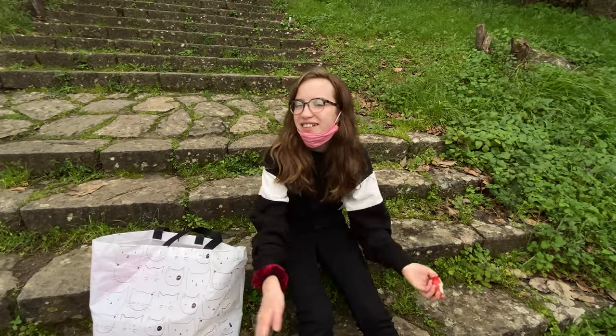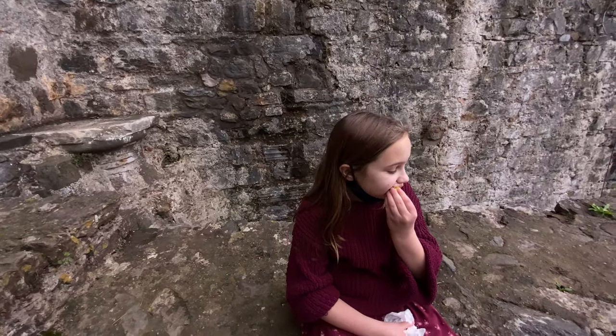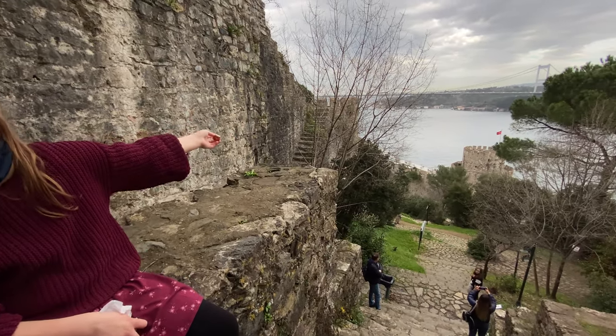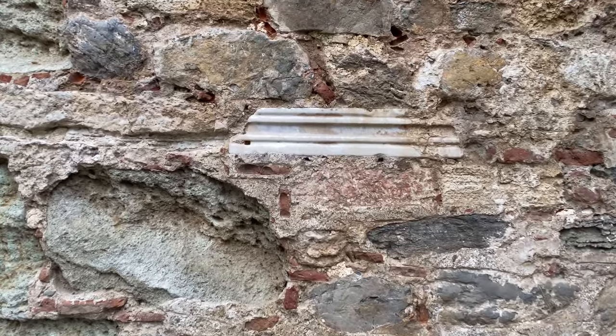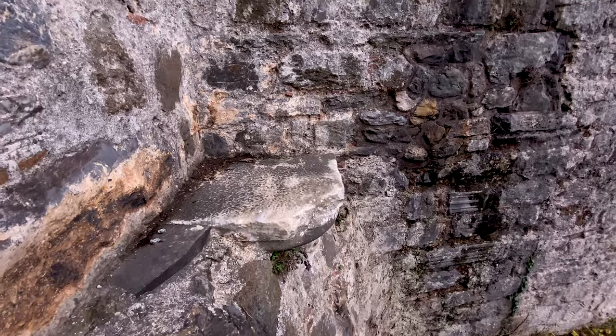It's pretty. Look at the beautiful view from up here. The stairs are really steep, but look at the beautiful view. It's worth it. You can tell when you really start to examine the different pieces that they really did hodgepodge everything together, because there's marble and what looks like brick and stone and even some column pieces.